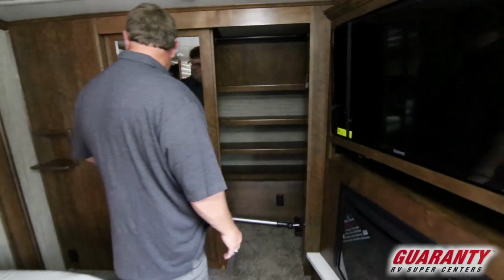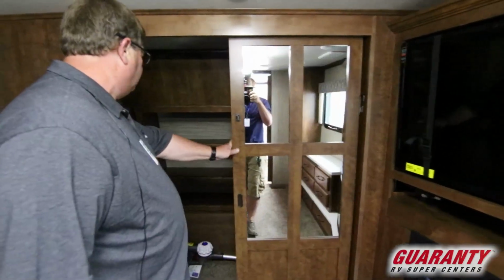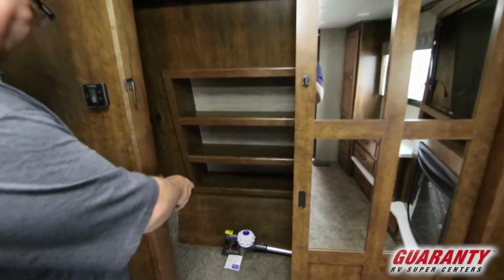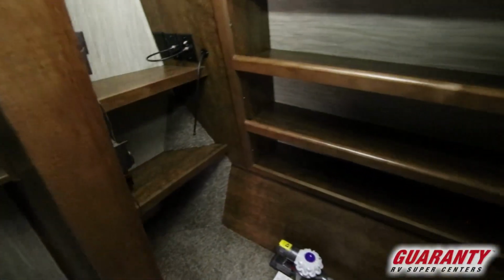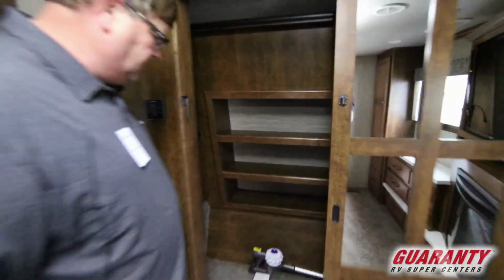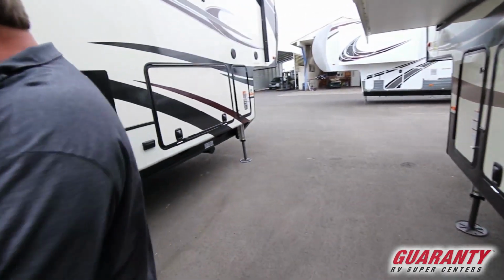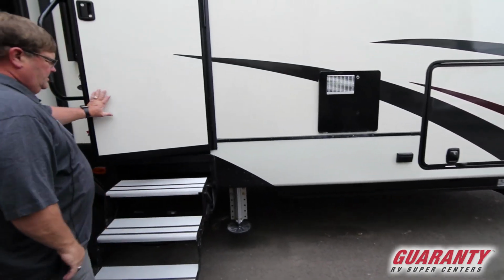And then you got your big closet, go clear across. So you got places for shoes. You got your Dyson vacuum right there. A lot of room for shoes and coat hanging closet. It's all the way full across. Very nice unit. So this has the 4-step aluminum steps, lightweight.